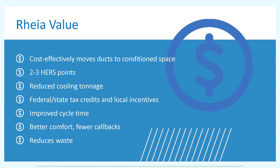There's then also, because of that, a reduced cooling tonnage in the house. So that's a cost savings for the builder and an efficiency saving as well. And in many cases, there's a federal or state tax credit to doing this type of change and moving ducts out of attics and into conditioned space. You can take advantage of the 45L federal tax credit, which is a $2,000 per home credit. That's something that's very interesting to the home builder, obviously.